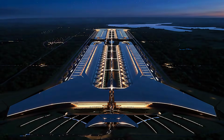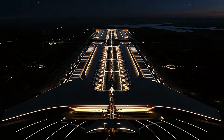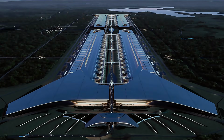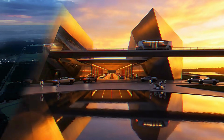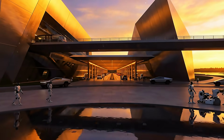When Terafab is fully operational it will be the most important building on Earth. Not because of its size, but because of what it produces. The intelligence that powers the robots, the vehicles, and the satellites that will define the next century. This is Terafab. The world has never seen anything like it, and it is being built right now.